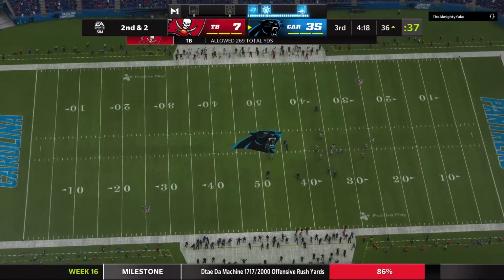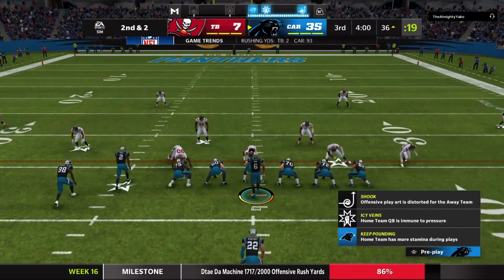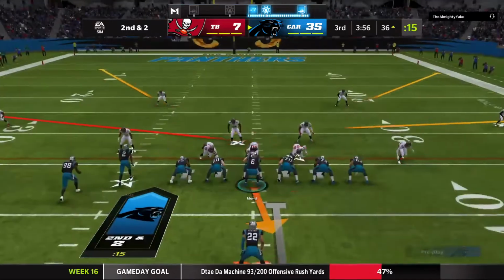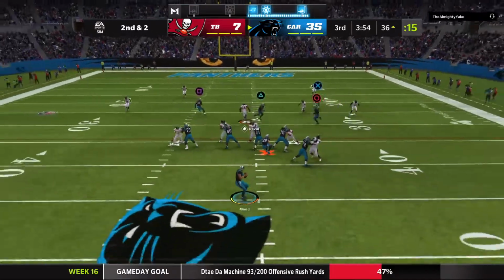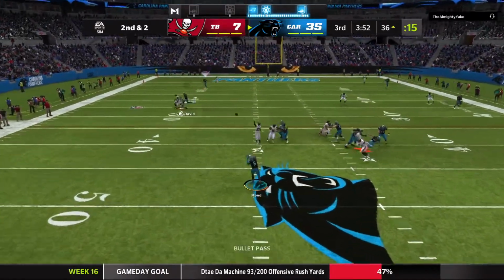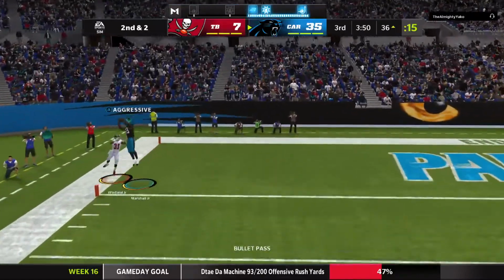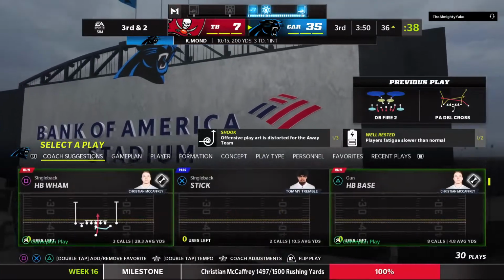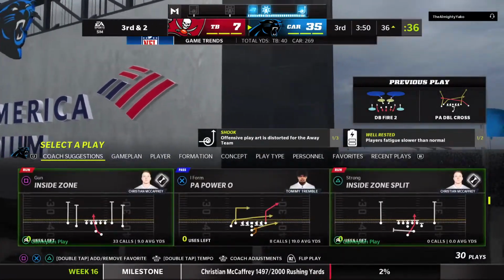First play of the drive, let's give credit all around. Excellent blocking, but the guy carrying the ball, he was the finisher. A really nice run. From the 36, Mond taking a shot here for Marshall. And that will be incomplete. Tried to dial up the long one way out there, but it'll be 3rd down.